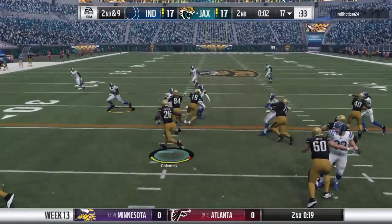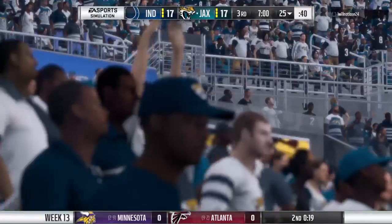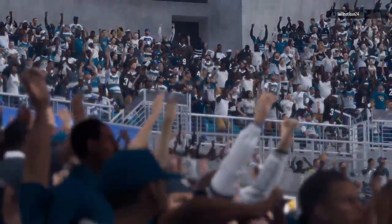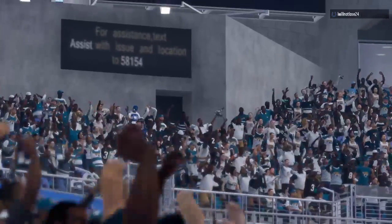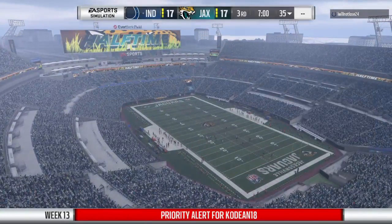They stay on the ground. Again, it's Coleman, and some space here. And he's going to be taken down here, as that will lead us to the end of the first half of play. So thanks to the late touchdown, it's a tie ball game heading to break.